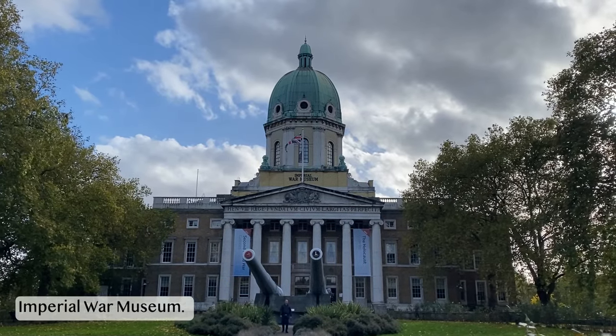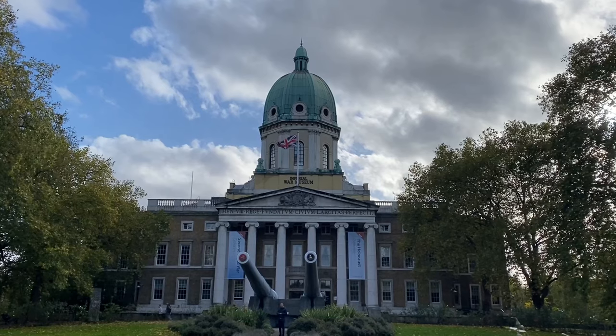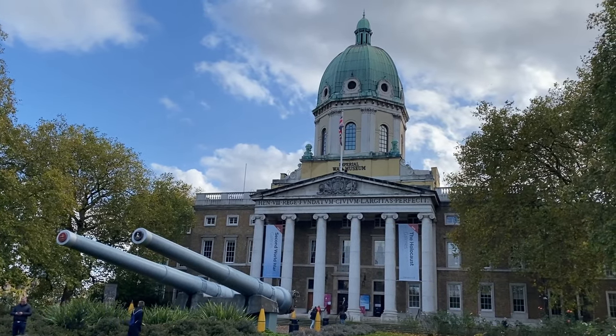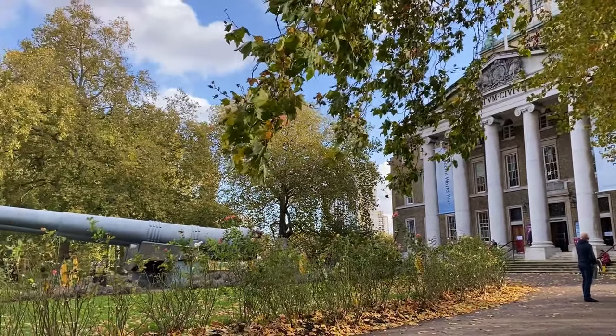If you are interested in war history, you'll love the Imperial War Museum as it has a vast collection of historical military items. There are cannons and planes hanging from the ceiling. It's really very cool.